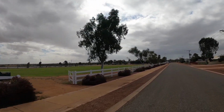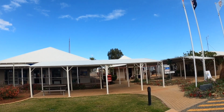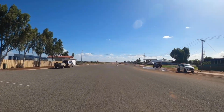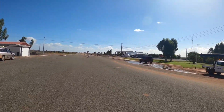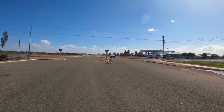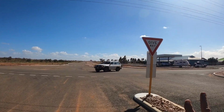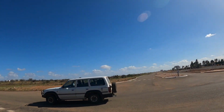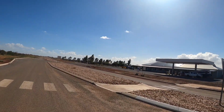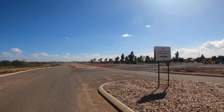Well, the oval's bloody looking green. I'll just park here where it says no parking. That's just how I roll. Well, that was a fail. Went to the community centre, library, information centre, Medicare, services, everything. And I tried to use the internet, but it wouldn't even load a page. So back down past the servo roadhouse into the caravan park.